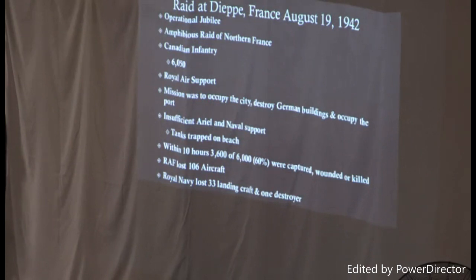Within 10 hours, about 3,600 of the approximately 6,000 Canadian men who landed had been killed, wounded, or became prisoners of war. That's about 60%. The Luftwaffe made a maximum effort against the landing as the RAF had expected. And the RAF, the Royal Air Force, lost 106 aircraft, at least 32 to anti-aircraft fire or accidents, against 48 German losses. The Royal Navy lost 33 landing craft and a destroyer.